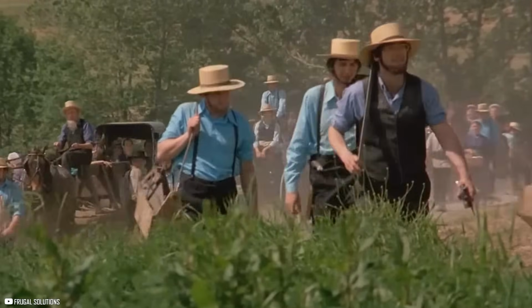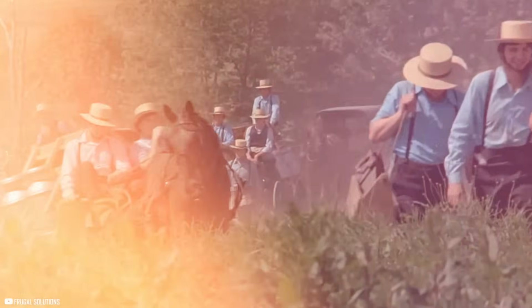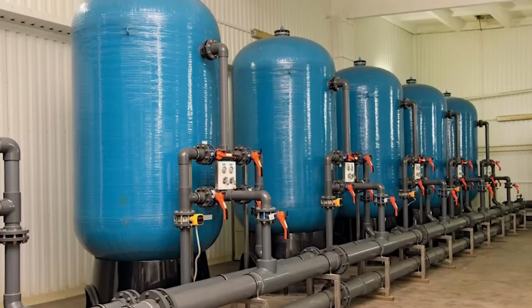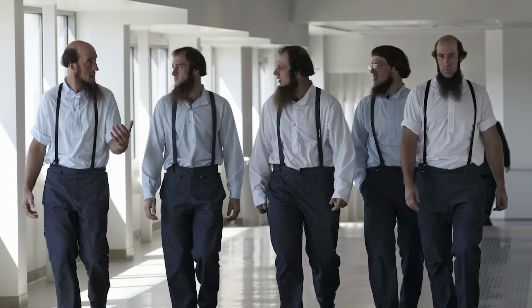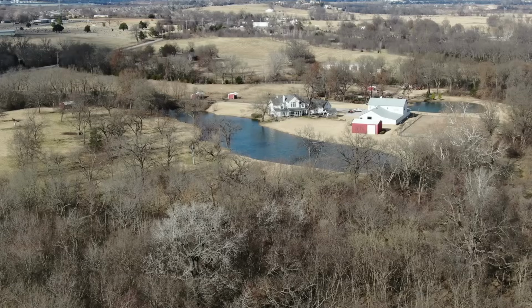So, the next time you turn on your tap, take a moment to think about the Amish. Their water might come from a well or a rain barrel, or even a little improvised sand filter. But one thing's certain, it's clean, it's pure, and it's all theirs.